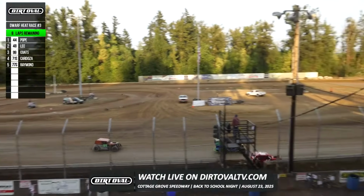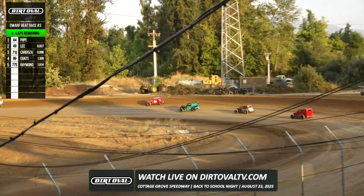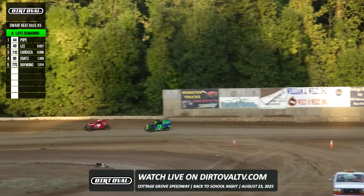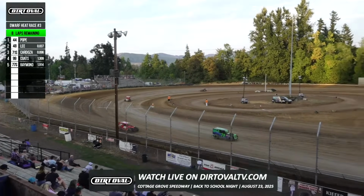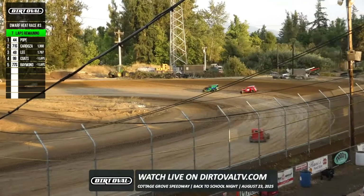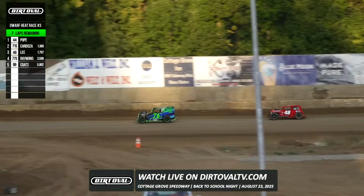lap number 1. Brian Lee sitting second. Chad Cardoza third. Trevor Coates fourth. Jamie Raymond. Look out, Trevor Coates spinning out on the back straightaway. And he keeps it going. Style points for the 99 of Trevor Coates. Anthony Pope out front of Chad Cardoza by 1.3 seconds.